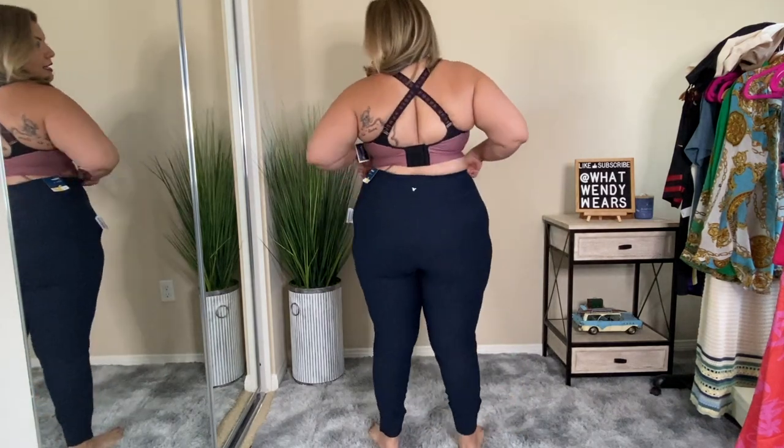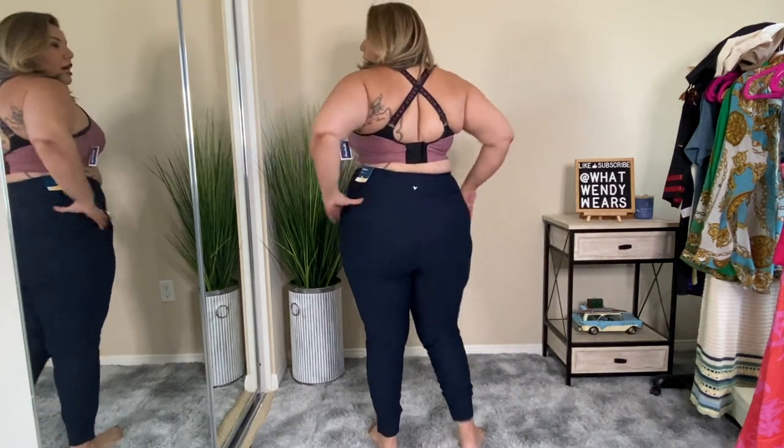They're more like an athletic material, so it's very good to go to the gym with these or work out. And these are high-waisted in the back and around the top. It has a really large band here at the top to kind of hold your tummy in. I do like them. I really think that they're super comfortable.